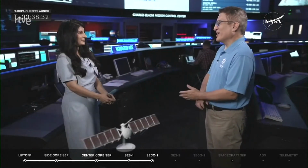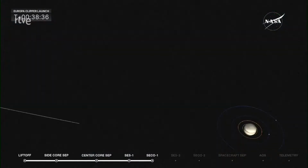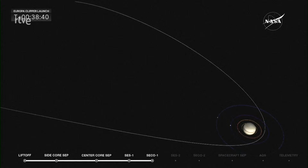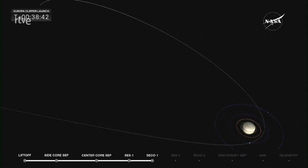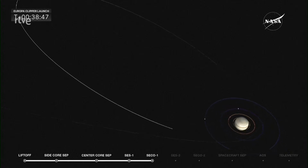Of course, once we're in the Jupiter system, we'll be performing many flybys of Galilean moons. And you can think of every flyby of Europa as not just a scientific opportunity, but an opportunity to tailor and craft the trajectory to set up the ground track for the next flyby. Yeah, so tell us about that. Like once it reaches Jupiter, what will the paths look like?